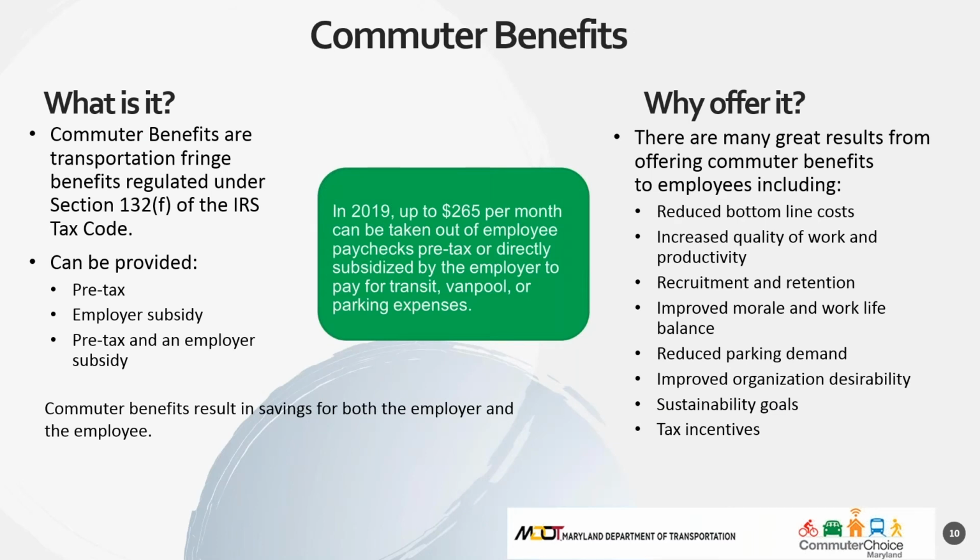So what are commuter benefits? Commuter benefits are transportation fringe benefits regulated under Section 132F of the IRS tax code. They can be provided as pre-tax, so that's simply allowing your employees to take out money from their own paychecks for spending on transit, vanpools, prior to the payroll tax, in which case both the employer and the employee save. You can also do this through providing an employer subsidy. So say you are an employer and you want to provide your employees with $100 a month for them to use to commute via transit or vanpools.